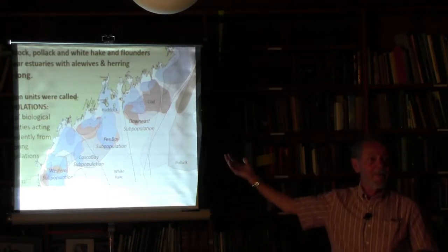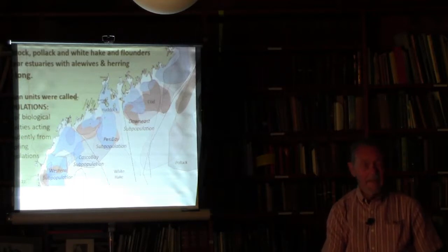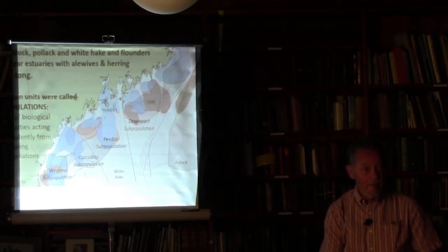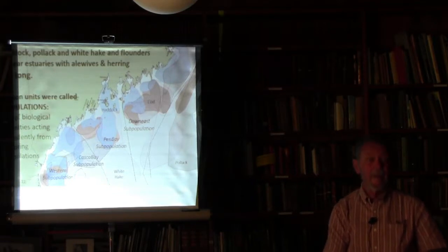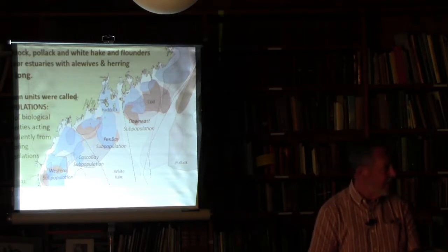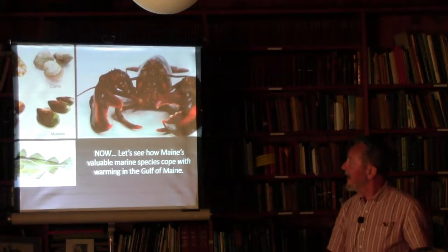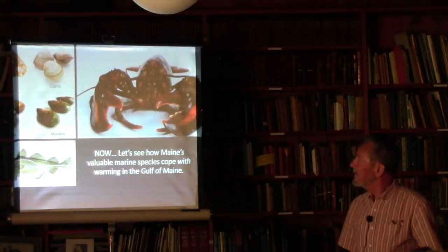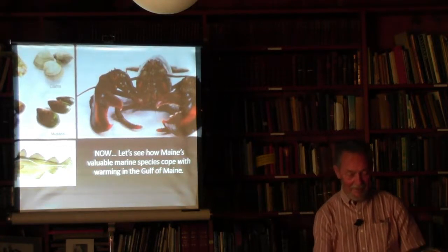They're there for the food. And when the food's gone, there's no fish, nor is there reason for them to come back. And maybe that's part of why there's nothing there now. But enough of that. Let's see how some of Maine's valuable marine species are faring with this.